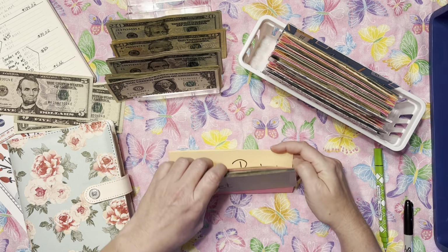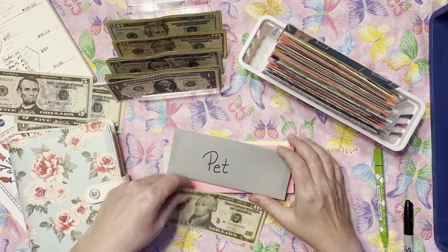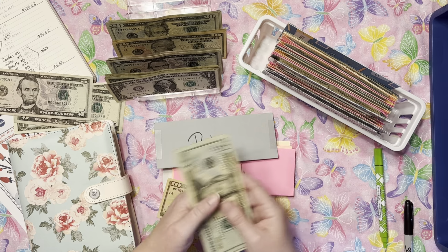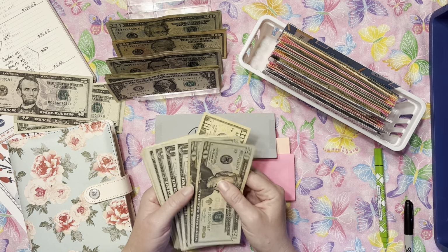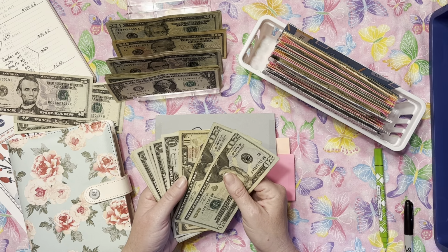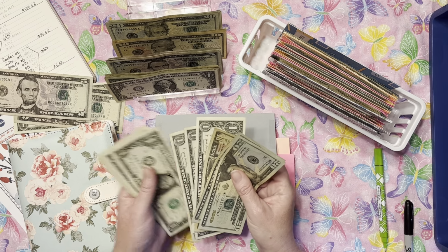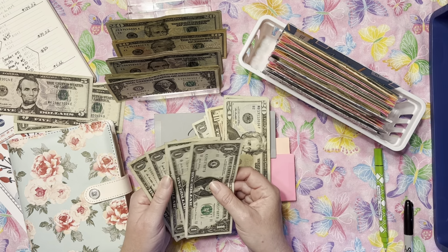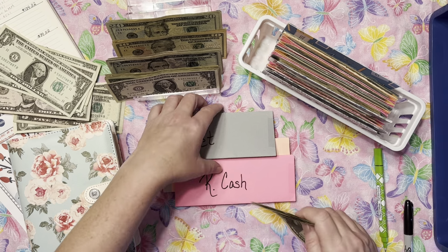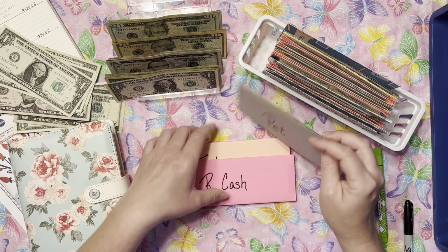All right, up next is pet. It's gonna get another 10. I just went and bought bird seed for the birds, so I know that I have spent a little too much. I think it's 23 for the birds, so we'll put 4 over there. All right, so that's pet.